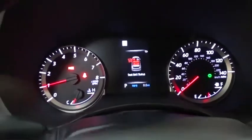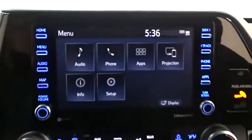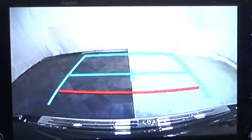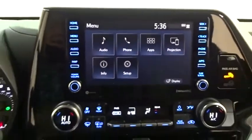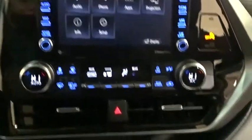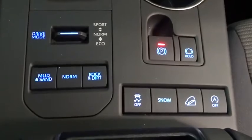Here are some of this vehicle's great options. Backup camera, keyless entry, all-wheel drive, steering wheel audio controls, traction control, stability control, lane departure warning, anti-lock braking system, Bluetooth, power steering, adjustable steering wheel, aluminum wheels, keyless start, four-wheel disc brakes, cruise control, climate control, AM/FM stereo radio, rear defrost, MP3 player.